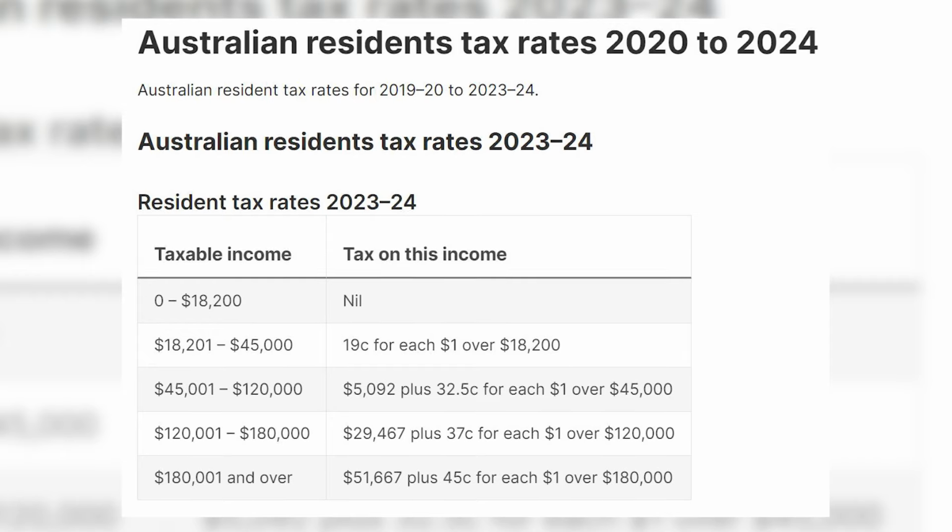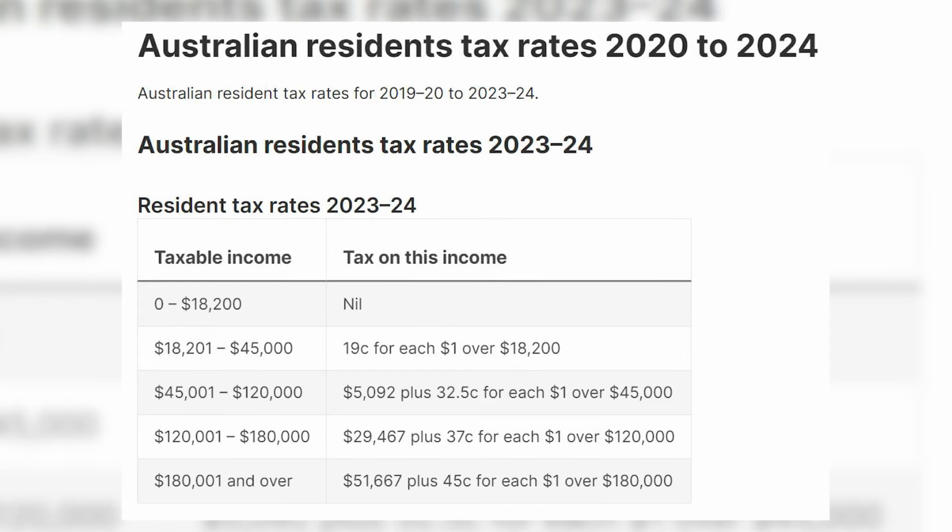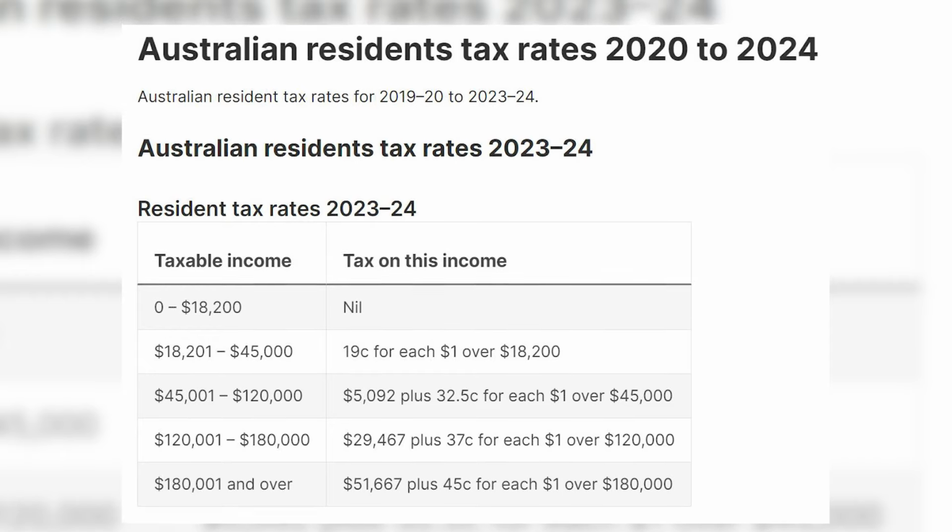Now, the current brackets look like this. Feel free to pause and let it sink in if you need to. Stages 1 and 2 of the tax reforms primarily focused on providing offsets for both lower and middle income earners. Stage 1 saw the increase of the threshold for the 37% tax bracket, where it went from $87,000 all the way up to $90,000. And it also introduced something called the low middle income tax offset. I believe that's what it was called, and that is no longer in effect.